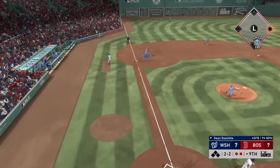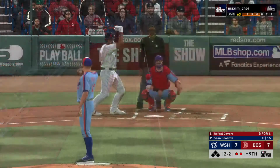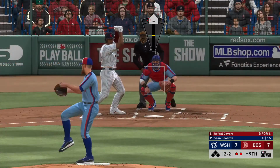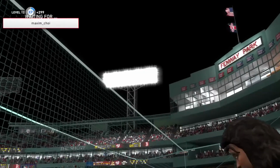Look out as this bat shatters on impact. But this is going to be a foul ball as that keeps things at 2 and 2. Now a check swing, but that's in there for strike 3 anyway.